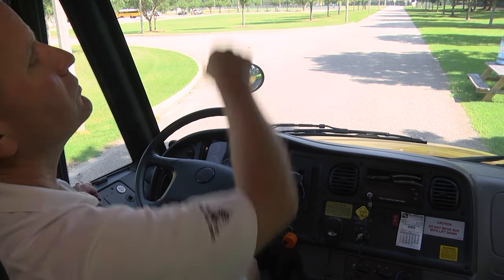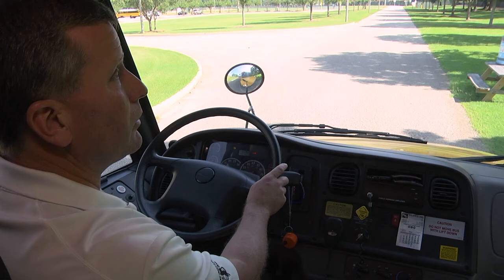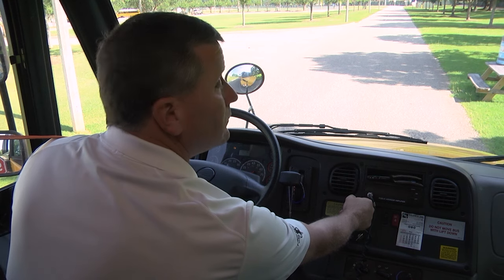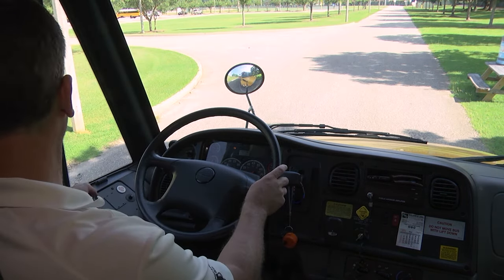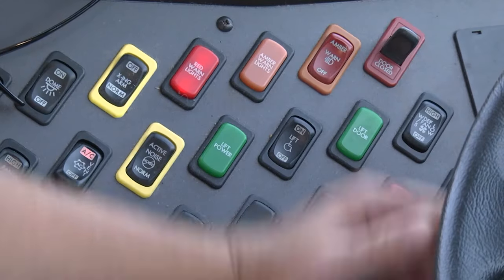Close the door by moving switch to middle position. Push in the parking brake. Check mirrors, especially crossover and side mirrors. Cancel stop sign and red flashing lights by moving switch to door closed position.